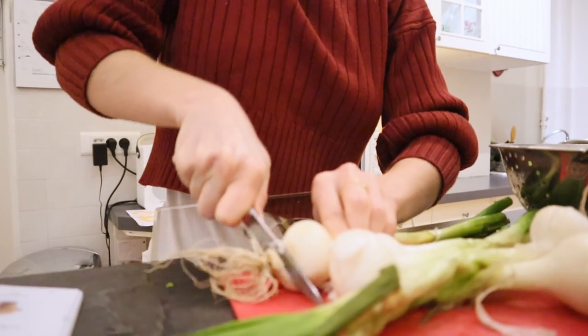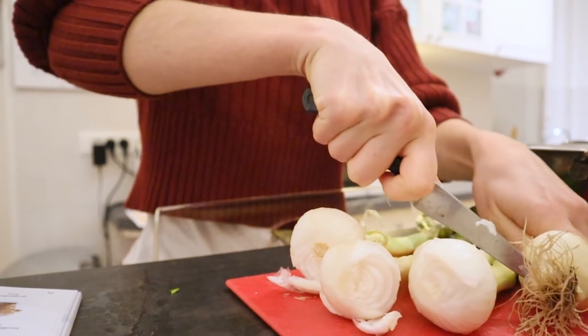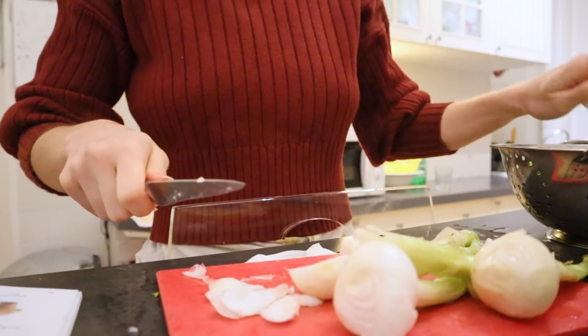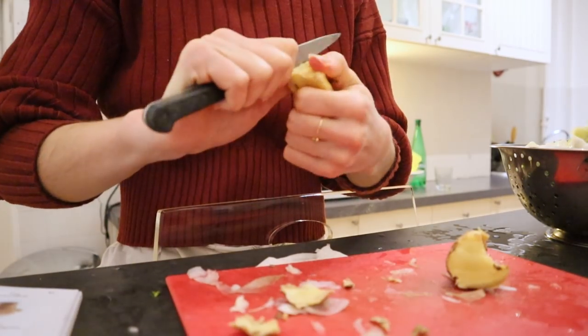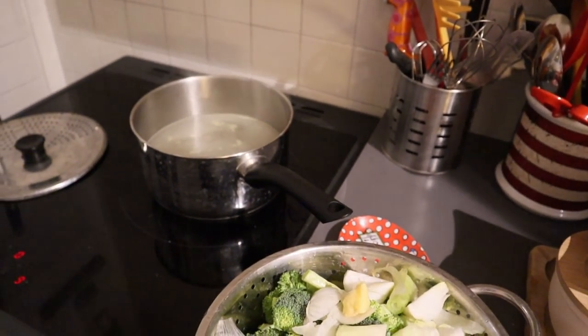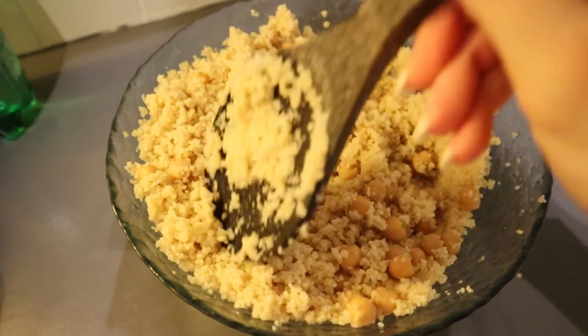So then I'm cutting some fresh onions. Some ginger and then cook all of that. So I looked up what this was called. It told me semolina, but I never heard that before. So what do you guys call it?